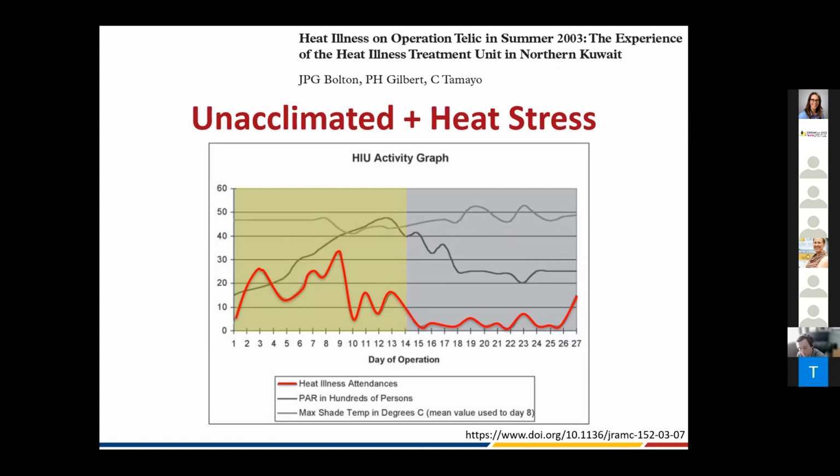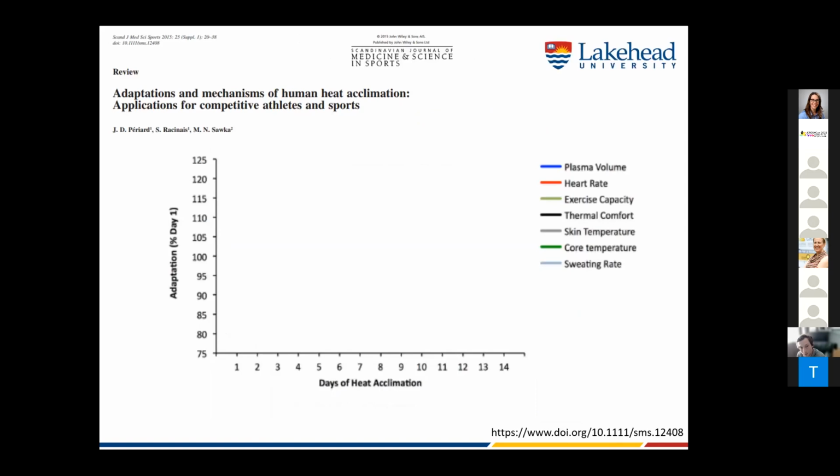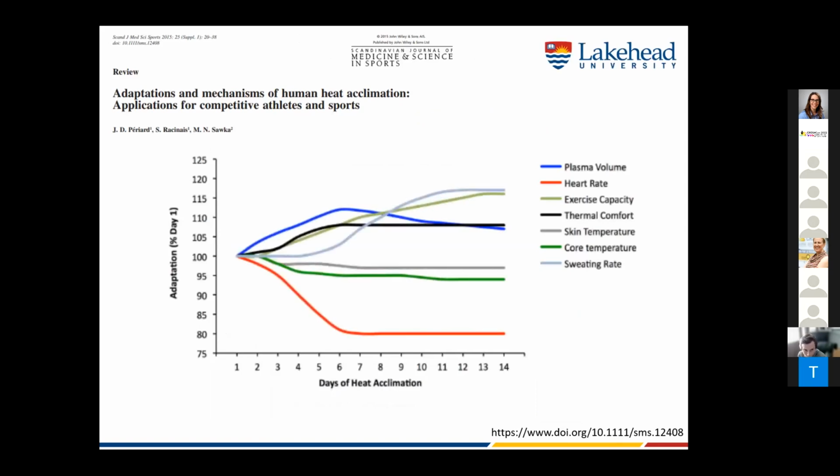And one of the best ways we do this for occupational work in the heat is through heat acclimation. I'll give you a gross overview of heat acclimation, but typically it's a period of 7 to 14 days of frequent and repetitive work under heat stress. And we see physiological changes occur that support a reduction in thermal strain during their exposure.